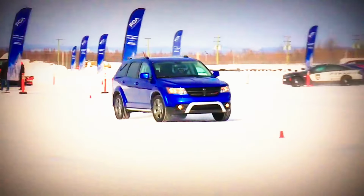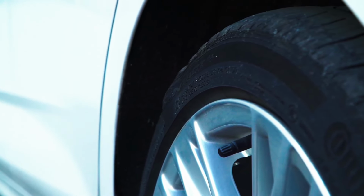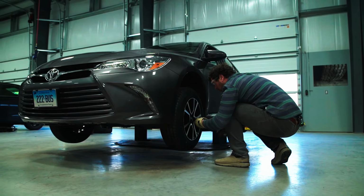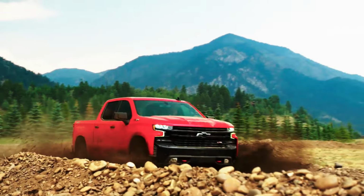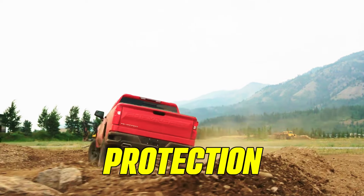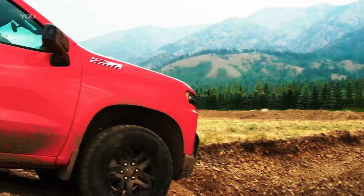When you're off-roading, those impacts can get pretty intense. And because the shorter sidewall doesn't have much flexibility, it can't absorb those shocks effectively. This leads to an increased risk of rim damage, blowouts, and other types of tire damage. Now, let's think about off-road tires for a second. Off-road tires are specifically designed with taller sidewalls to give you more flexibility and protection on tough terrains. The extra height helps these tires flex and absorb impacts, something low-profile tires just can't do.